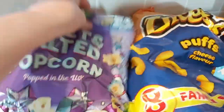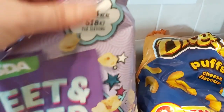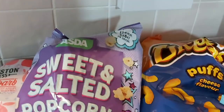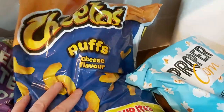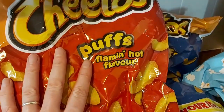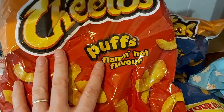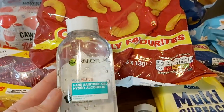And then some sweet and salted popcorn. So this is not in individual bags because they just didn't have those, and it does look actually more calories than the other ones, but at least we've got some. Then some cheese flavour Cheeto Puffs, and I also got these flaming hot flavour ones, which I've never had before, but I really liked the cheese ones, so I thought they might be nice.